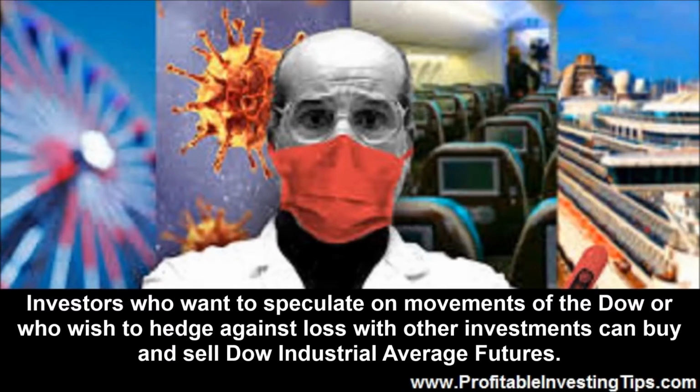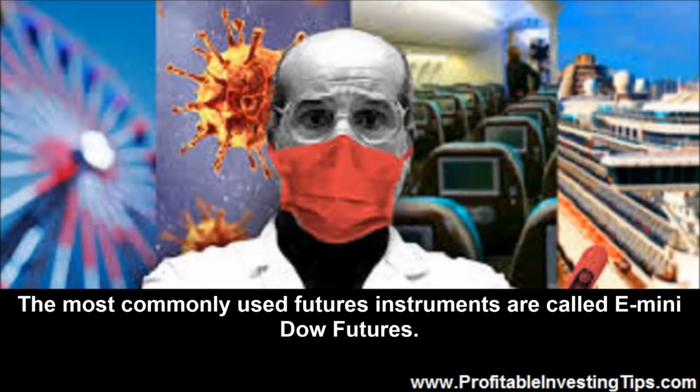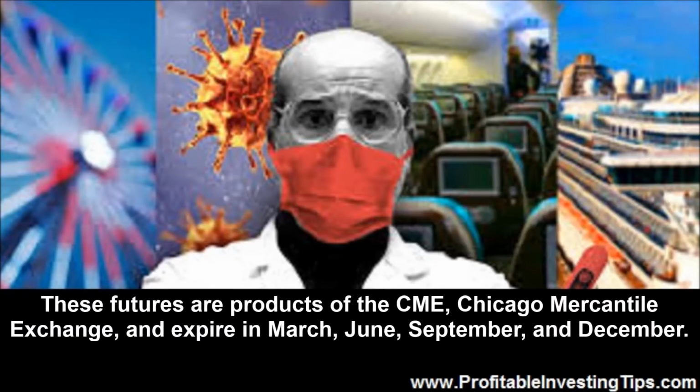Dow Industrial Average Futures. Investors who want to speculate on movements of the Dow or who wish to hedge against loss with other investments can buy and sell Dow Industrial Average Futures. The most commonly used futures instruments are called E-mini Dow Futures. These futures are products of the CME, Chicago Mercantile Exchange, and expire in March, June, September, and December.